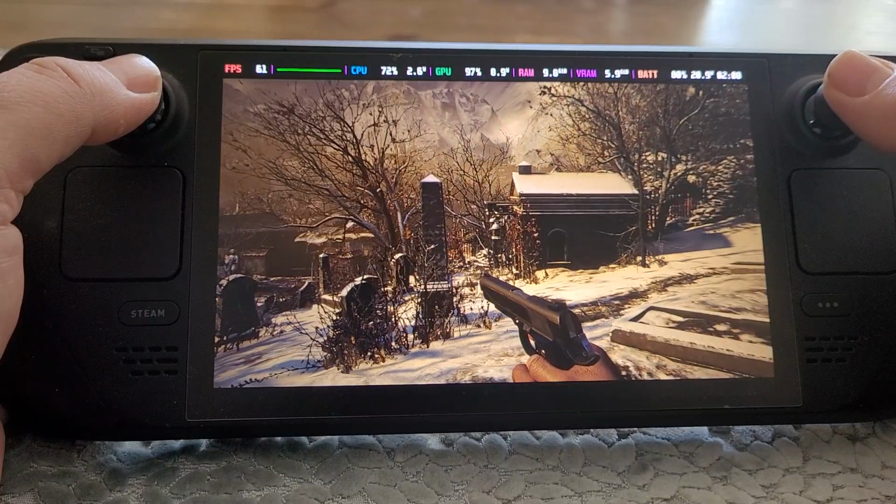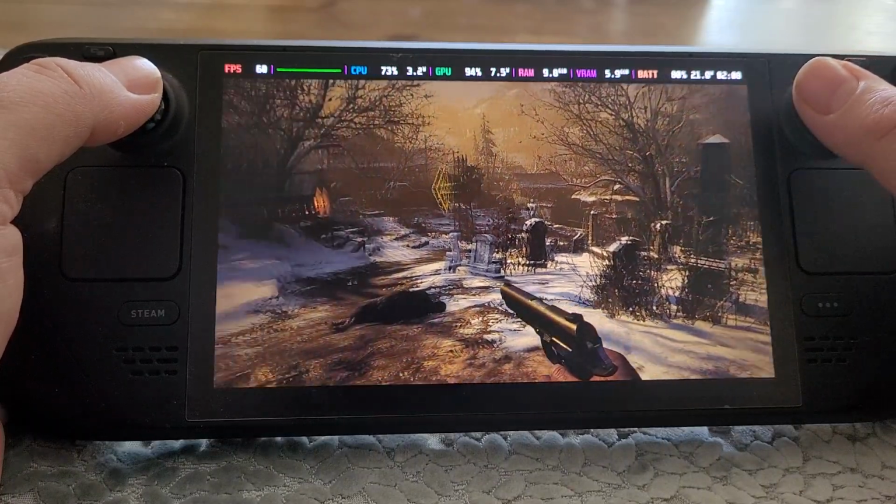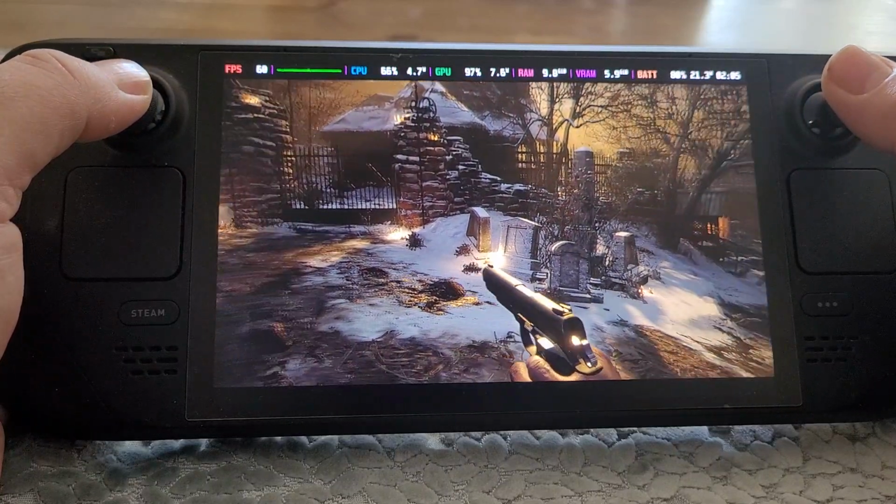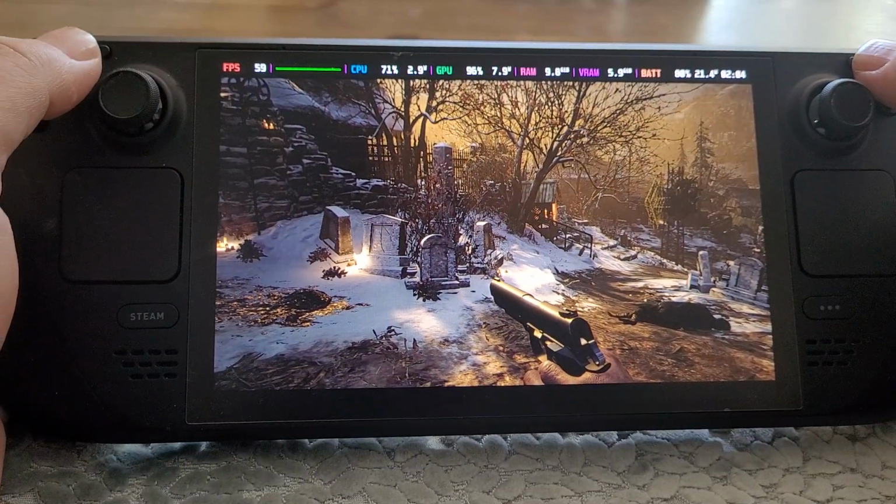But a lot of Resident Evil Village is inside as well, and the game runs even better in there because the view distances are so short. So it runs very, very well indeed.